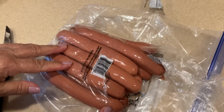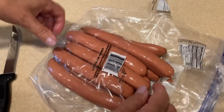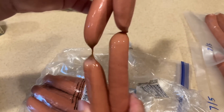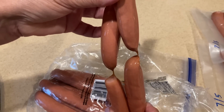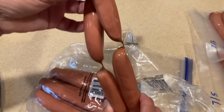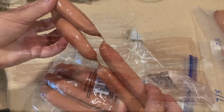We're going to continue freezing these, and you're saying, well, Em, why not just take the package and put it in the freezer? I'll show you why. These hot dogs are linked together. So what we're going to do is cut them apart because I don't want a whole bunch of hot dogs at once. So we're going to cut them apart and freeze them in packages of 3. That's why we're taking them out of the original package and doing it this way.